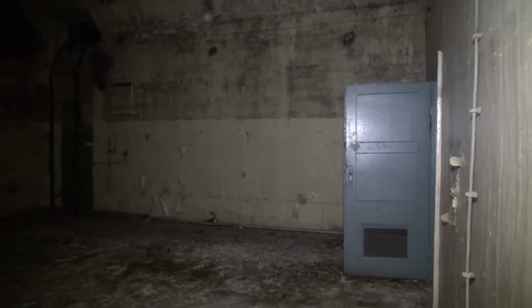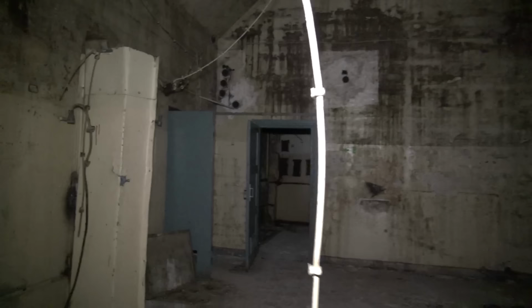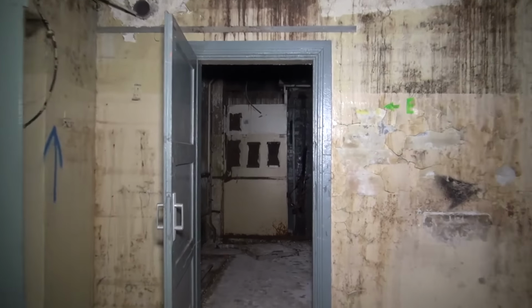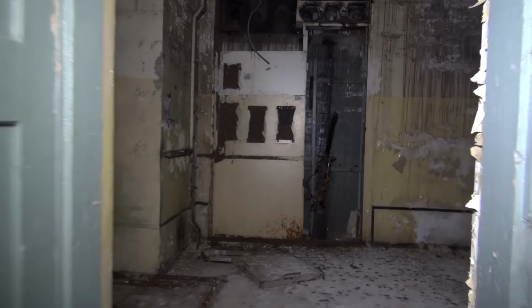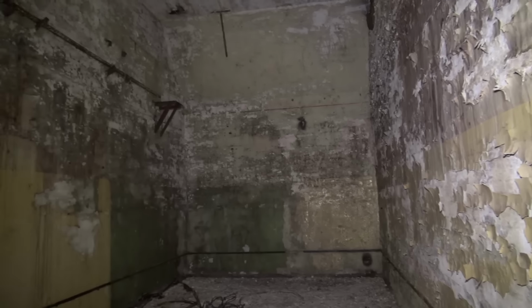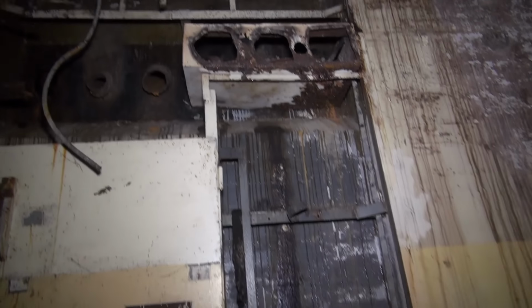This is a very, very cool room. Almost looked like an emergency exit. Now this is going to be a long video. I don't think there's any doubt about that.